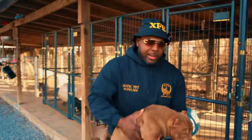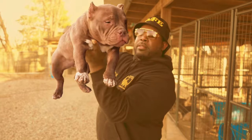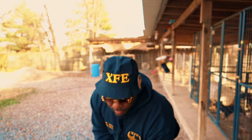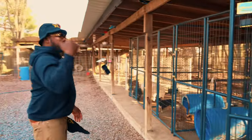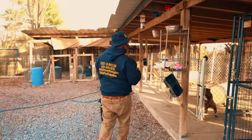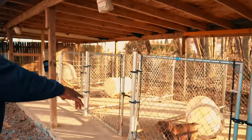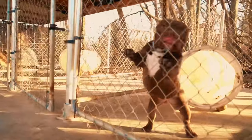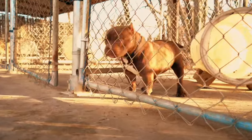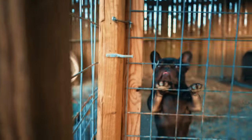Anybody looking for a good quality female, tap in. Full tail. We also got another type of female over here that's available too as well. She's off of DR1 boy. So y'all tap in. Anybody interested in her, but yeah, this is our outside facility.